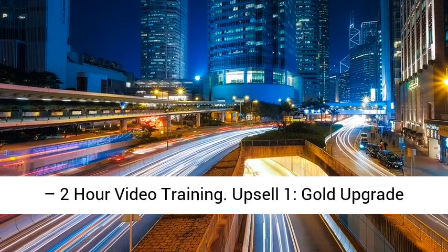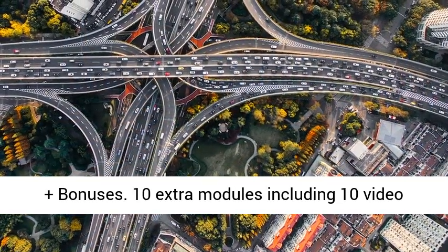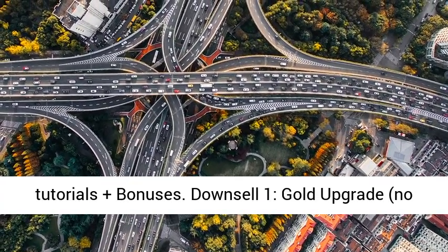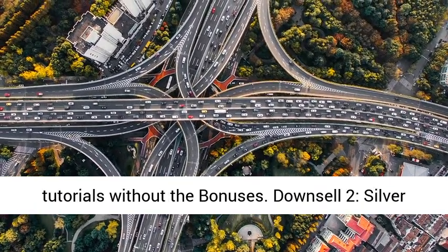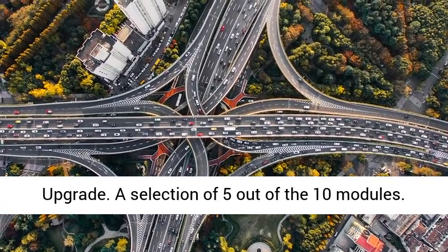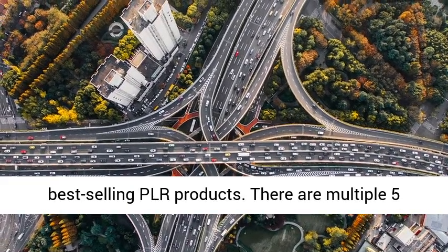Upsell 1, gold upgrade plus bonuses. 10 extra modules including 10 video tutorials plus bonuses. Downsell 1, gold upgrade, no bonuses. 10 extra modules including 10 video tutorials without the bonuses. Downsell 2, silver upgrade, a selection of 5 out of the 10 modules. Upsell 2, 5 PLR package, a selection of 5 best-selling PLR products.